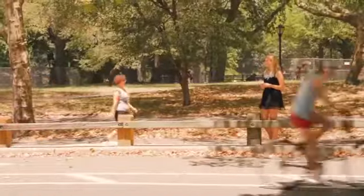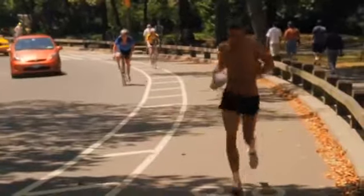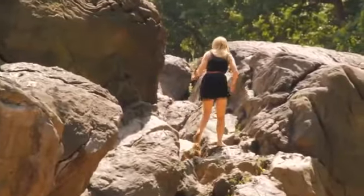And lots of sports. Just look at these people go. Bikers, runners, skaters, you name it. The New York City Marathon even finishes here. Go faster, guys! There's even rock climbing.